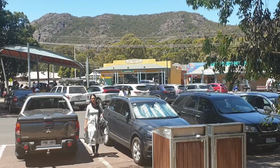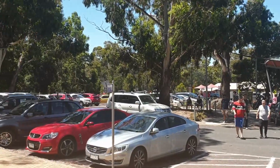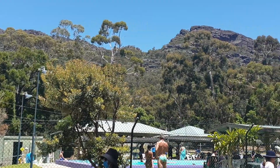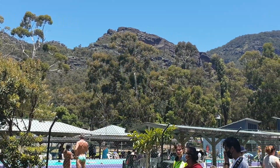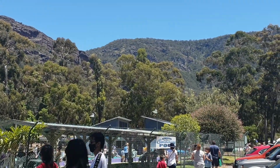We are in the middle of Halls Gap. It's bustling. It's Boxing Day, by the way, so we're very full of turkey and ham and pudding, and all the good stuff. So we decided to come for a little walk and try and burn it all off.